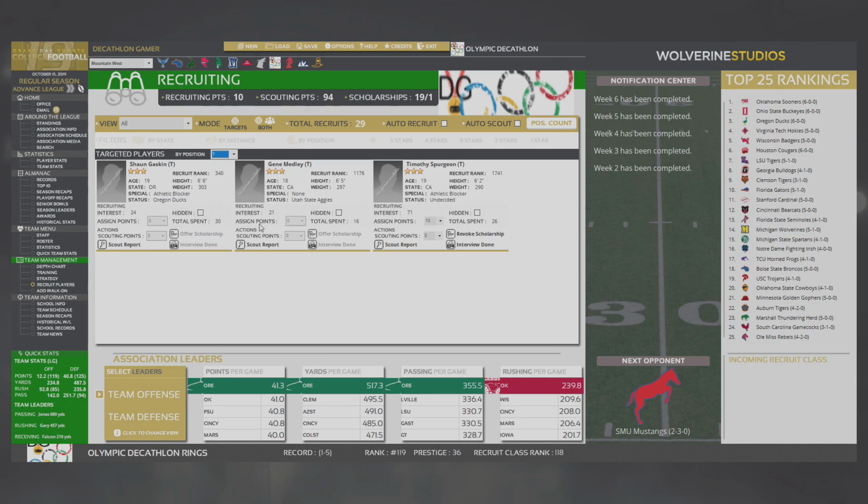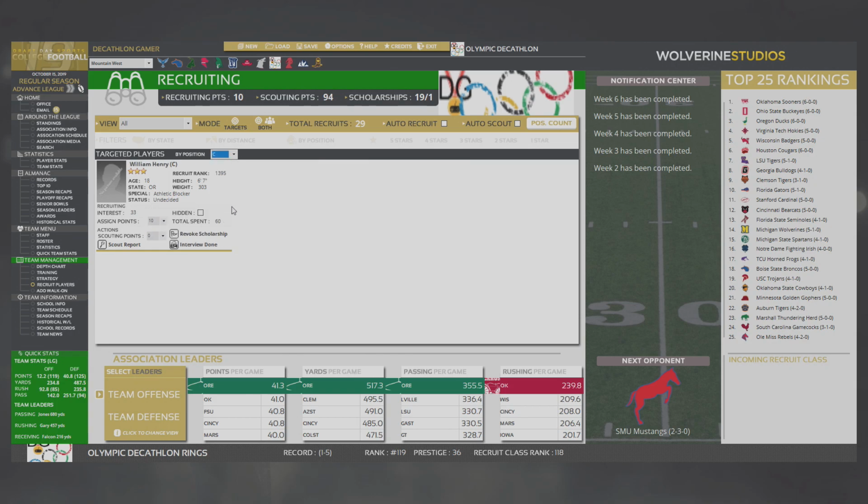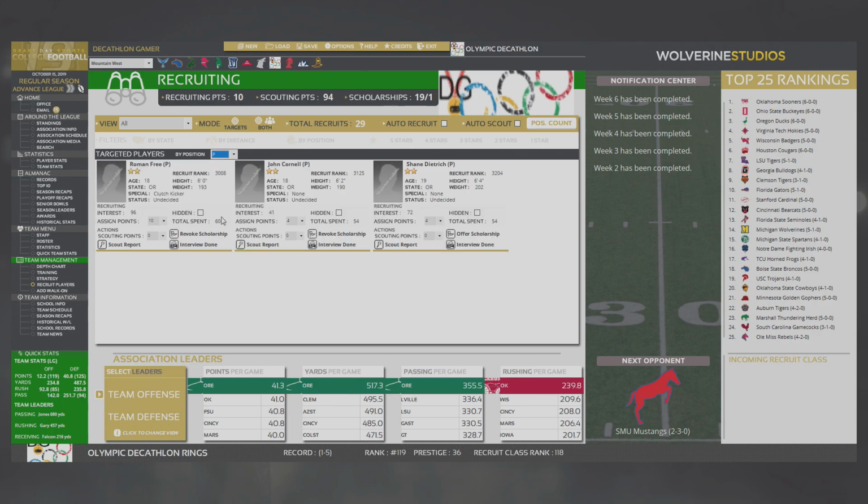Tackle. Out. Interest, 71. You said Hail Mary, right? That was him. Tackle's another position I need 2 at, actually, so I'm going to need to get back out there. Still just a 96 on Roman Free. Okay, initial. I didn't even spend any points on Sandy Clark, and his interest is a 33.